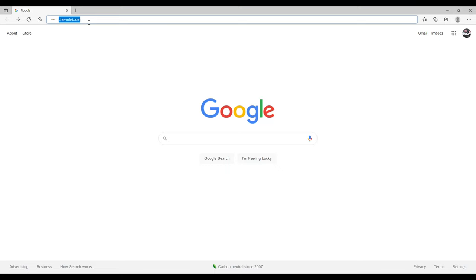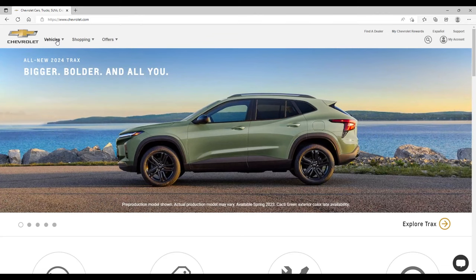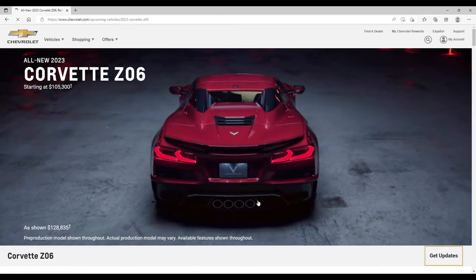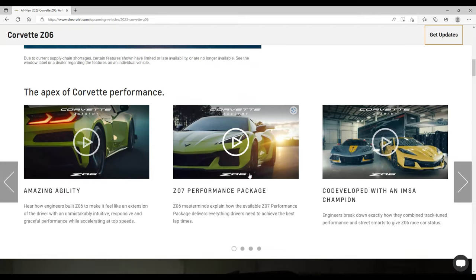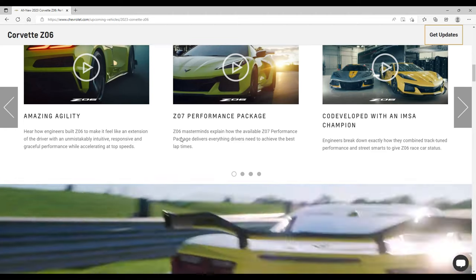First thing you want to do is to go to the Chevrolet website, type in chevrolet.com in your browser, and hit enter. That'll bring you the Chevrolet website. Click on Vehicles, go down to the 2023 Corvette Z06, click on that. And it will show you a whole plethora of videos that are very interesting. I'll scan through these. You can always go back to this webpage and look at them. I think they're well worth looking at. If you're any kind of a car person, you're going to love these videos. They're very interesting and informative.